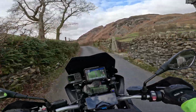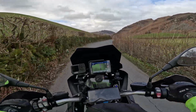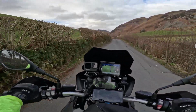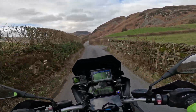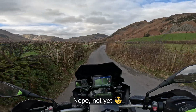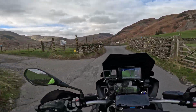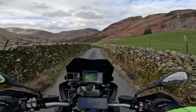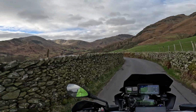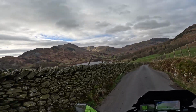Oh, even the sat-nav's just mentioned Wrynose Pass. It said this is Wrynose Pass. Surely not. Apparently I'm on it. Look at that view up there. How about that for a view?